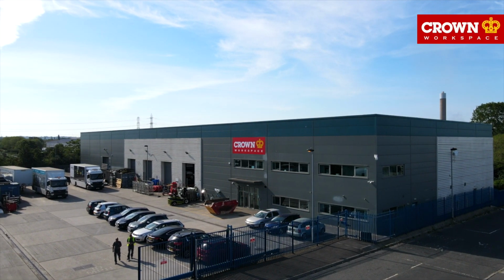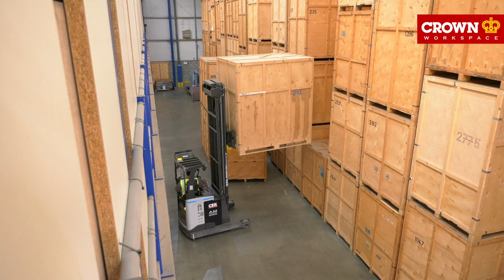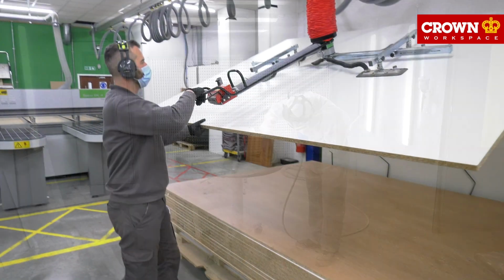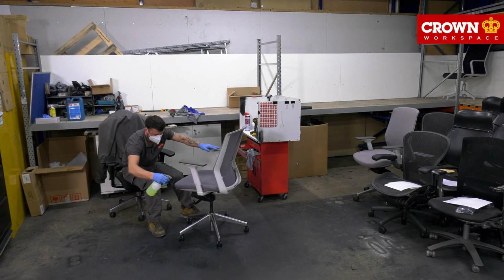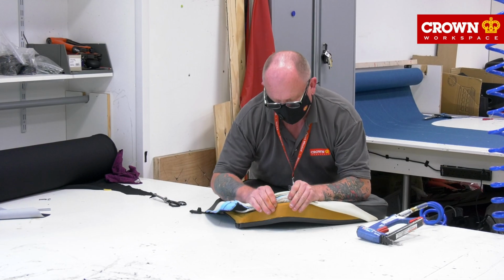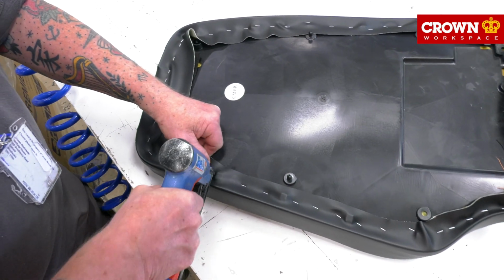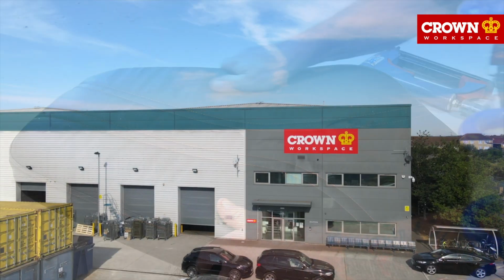Crown Workspace supports businesses with easy-to-engage-with services that provide financial, social, and environmental benefits, helping meet sustainability and business objectives. Our sustainable workplace services include remanufacturing, refurbishment, and repair of office furniture, returning items to as good as new condition and remanufacturing them to meet new working requirements.